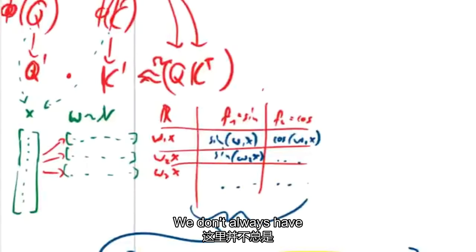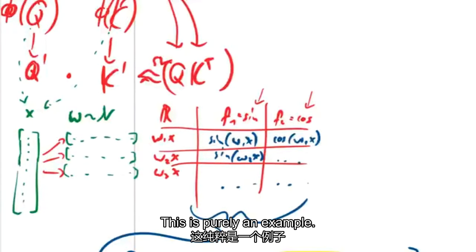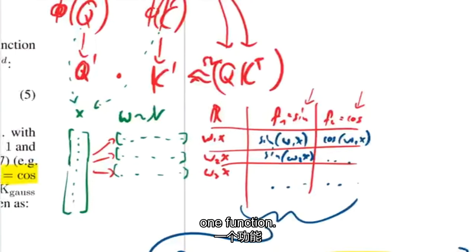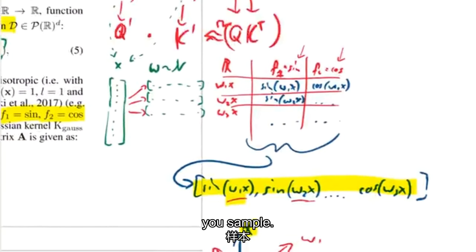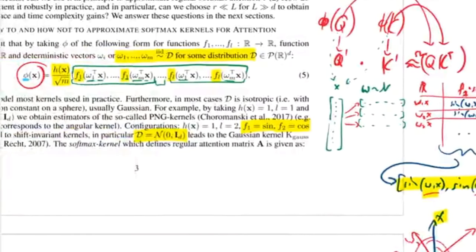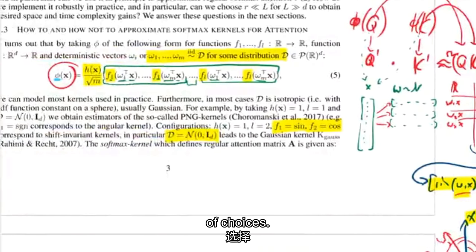Namely, so this was an example, right? We don't always have the sine and the cosine here. This is purely an example. You can have only one function. You see, like this f1, you don't need 2 functions. You can have one, you can have many, okay? And you can choose how many omegas you sample. That is a parameter. So, yeah, you have a couple of choices.